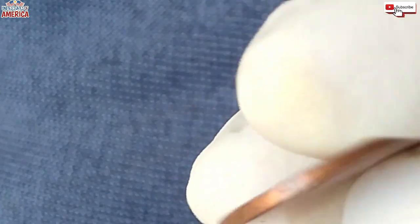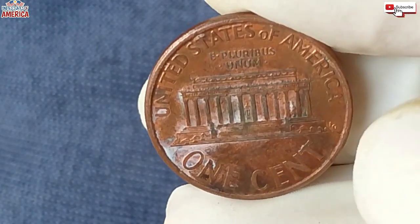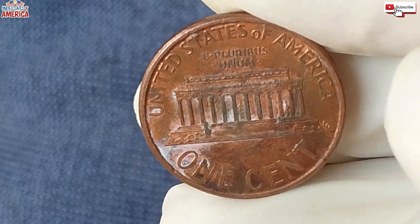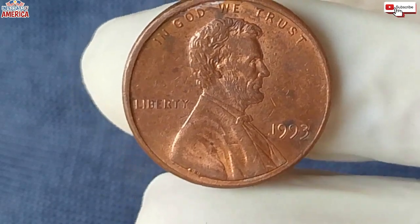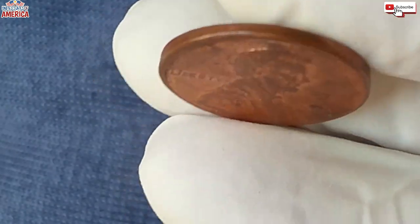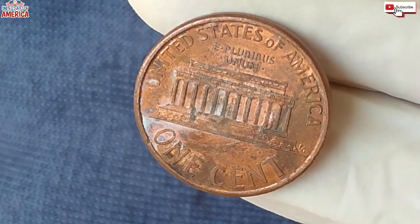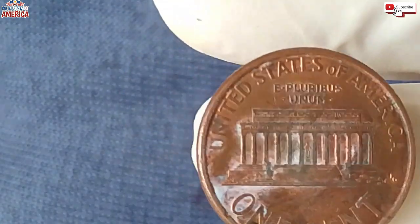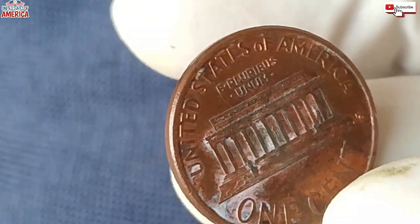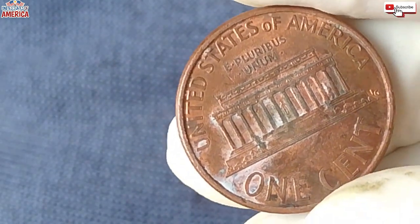For starters, there were only a small number of 1993 pennies that were struck with the error. In fact, only a few dozen of these rare mule pennies are known to exist today, making them extremely scarce. As with all rare collectibles, scarcity increases demand, and the rarer the coin, the more collectors are willing to pay for it. Over time, the 1993 mule penny began to attract the attention of some of the most serious coin collectors in the world, each of whom recognized the potential value of such a unique piece of history.